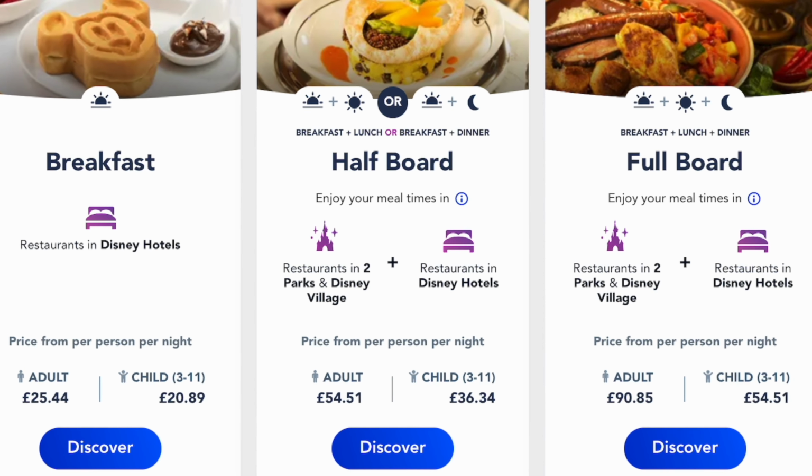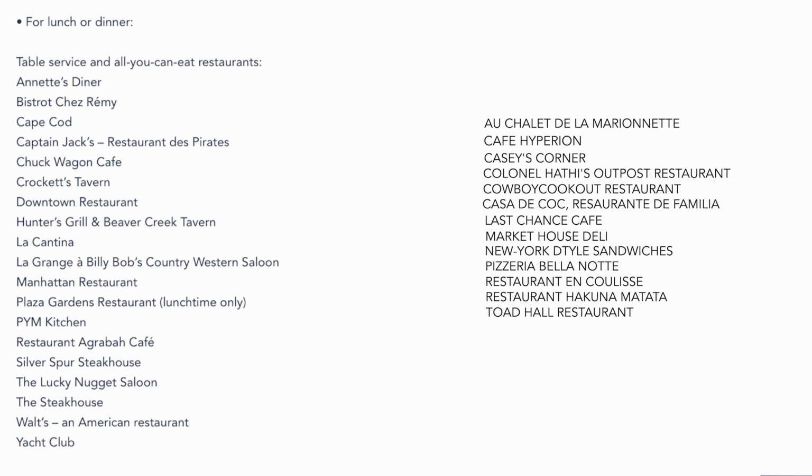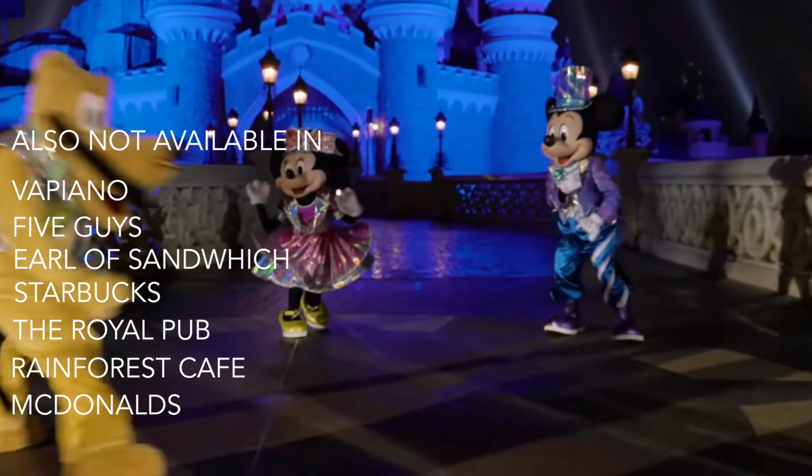The half-board option gives you breakfast at your hotel and either lunch or dinner at one of the 31 restaurants across the Disneyland parks, Disney Village or hotels. I'll pop the 31 restaurants available to use just here, so feel free to pause and have a read. The only restaurants that are not covered in the plans are the character dining restaurants. These come at an upcharge to whichever plan you choose.